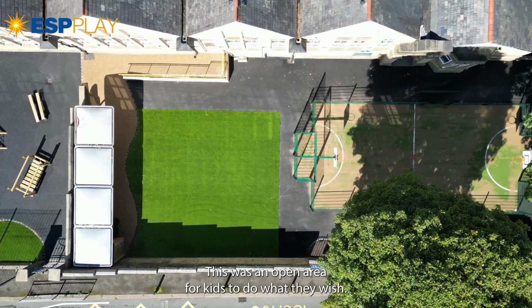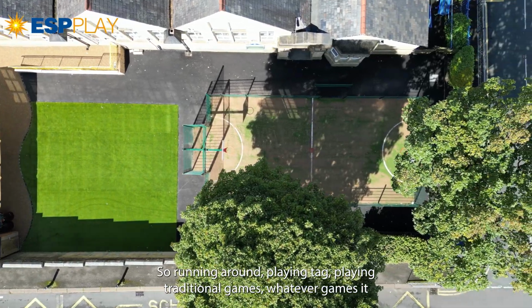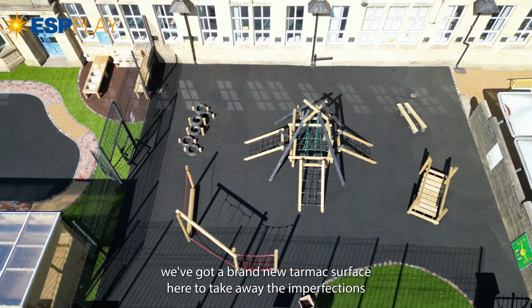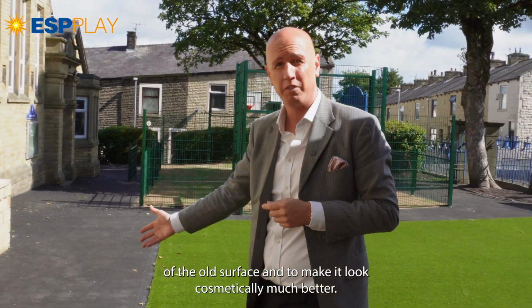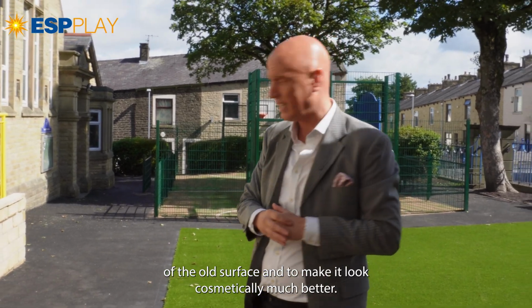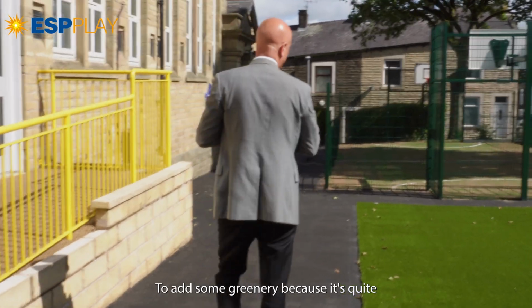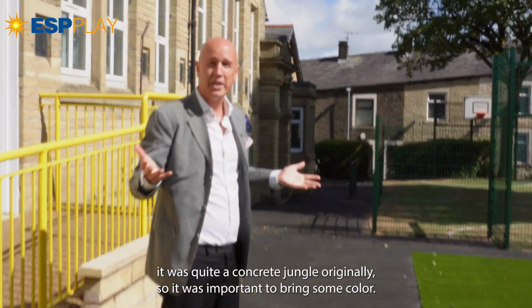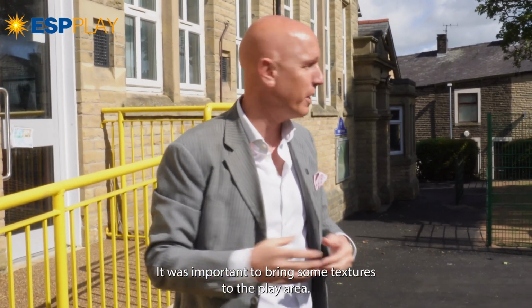This was an open area for kids to do what they wish, so running around, playing tig, playing traditional games, whatever games it is that they wish to do. We've put a brand new tarmac surface here to take away the imperfections of the old surface and to make it look cosmetically much better. New artificial grass is to be laid to add some greenery, because it was quite a concrete jungle originally, so it was important to bring some colour and some texture to the play area.